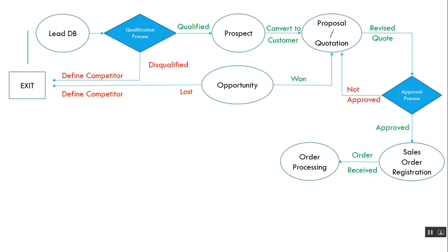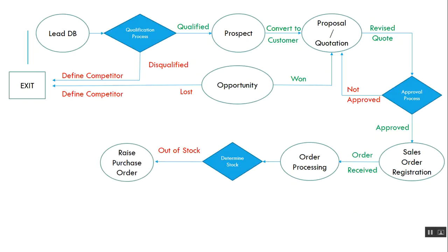If it's an item that you stock, it will determine your stock. It will determine whether it is out of stock. If it is out of stock and you manufacture that item, then it will raise a purchase order. It will raise a purchase order if you wish to purchase it from outside. If you manufacture that particular item, then it will raise a material request, and it will follow the entire cycle of supply chain management. If the item is in stock, then it determines which warehouse is that item available in. It allocates stock for that particular delivery from the warehouse which is closest to the delivery point if you have multiple warehouses. Once that is done, then it gets into the delivery and the dispatch cycle.